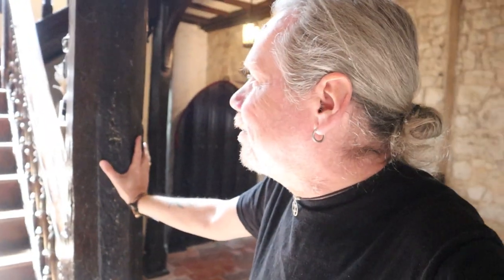My friend Mandy did some volunteering here many years ago with a toothbrush, cleaning these stairs. It's quite funny the way she explained it. I'll pop that clip in here now.